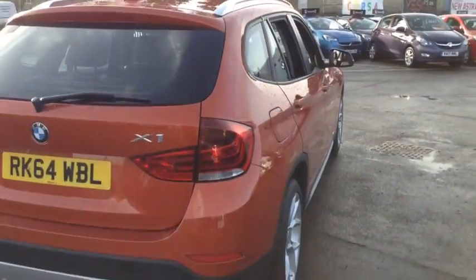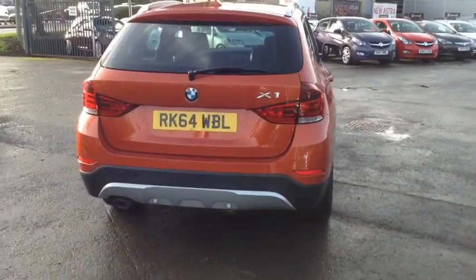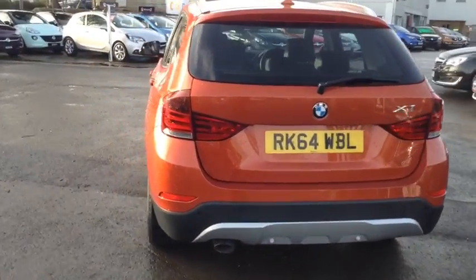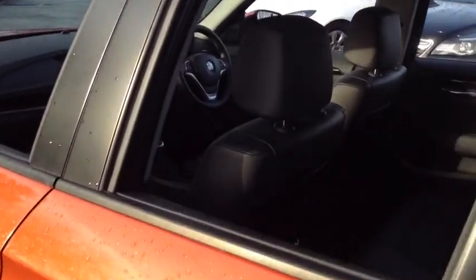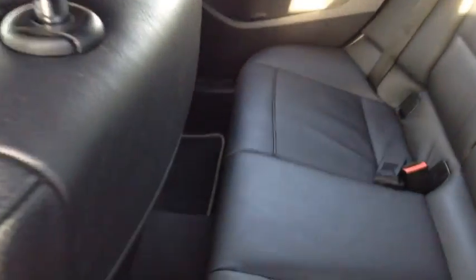This car has a 2-litre diesel engine, which will do up to 51 miles to the gallon. As we move round into the back, we have 3 seats with plenty of leg room and also ISOFIX connections.